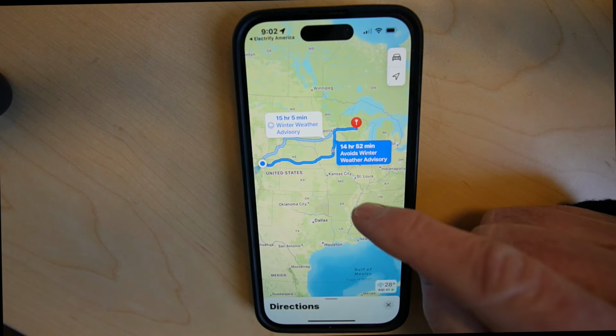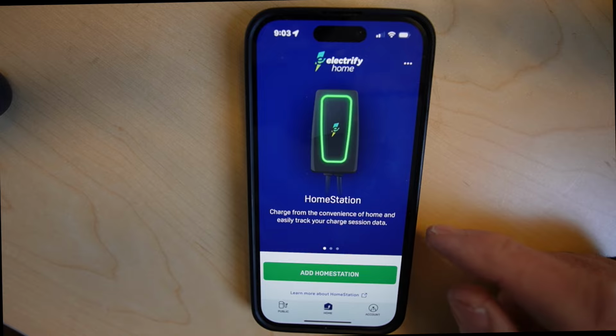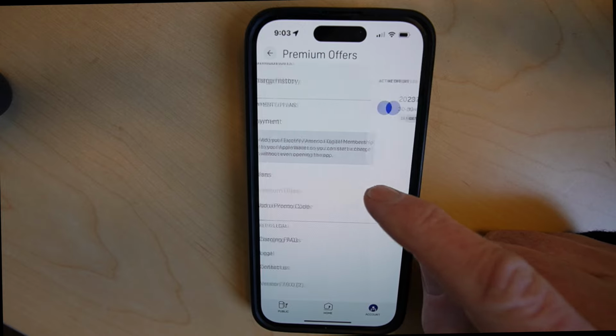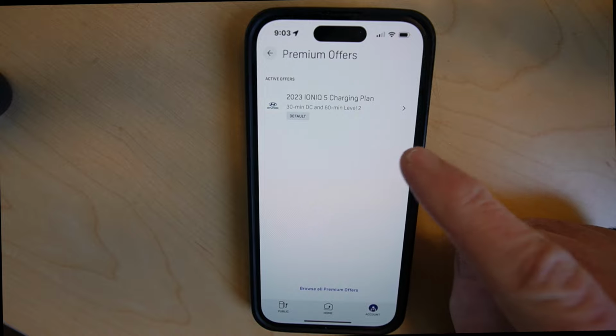When you buy a new car, Hyundai, or you buy a car from VW or many other manufacturers, they're going to give you a couple years of free service. And that's not hard to do. When you hit home, you can simply go and add premium charging to your account, right? Here's premium offers, right? You click on that. I've got a 23 IONIQ 5 charging plan, 30 minutes of DC charging for free. That's for 2 years. That's all there is to it. Just go to the charger, plug in, and follow the procedures I outline in my video, which I have posted on the bottom: How to get Electrify America to work every time, and you're not going to have a problem.